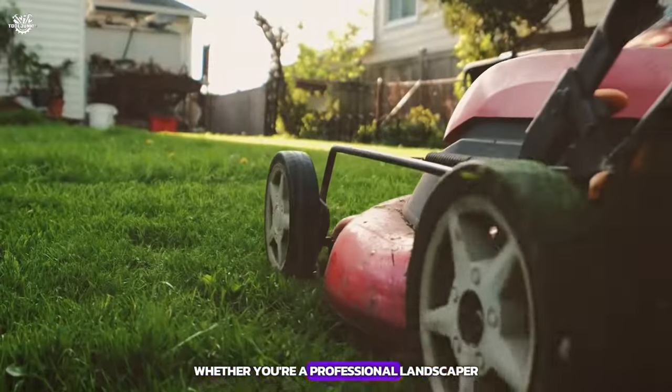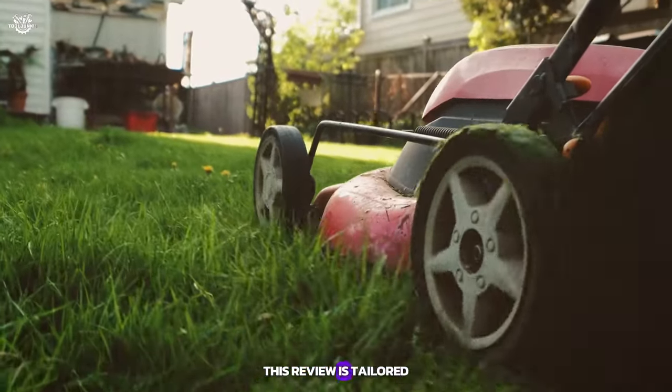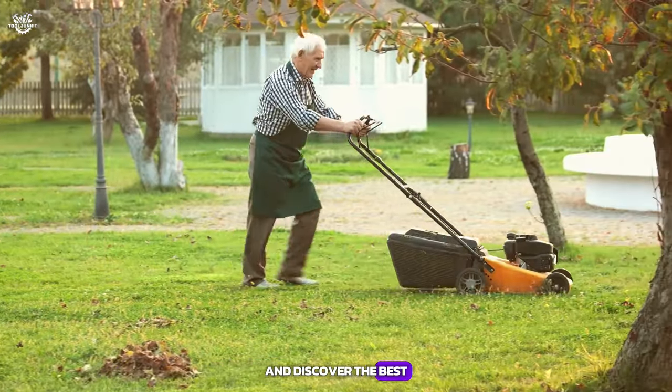Whether you're a professional landscaper or a homeowner with a passion for pristine lawns, this review is tailored just for you. Let's embark on this green journey and discover the best mowers that will make lawn care a breeze.